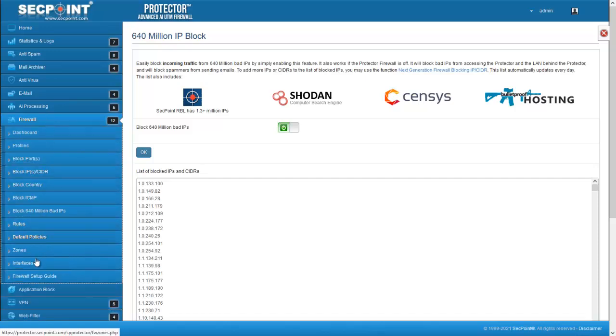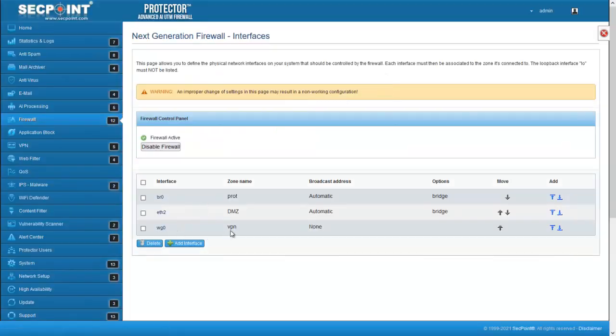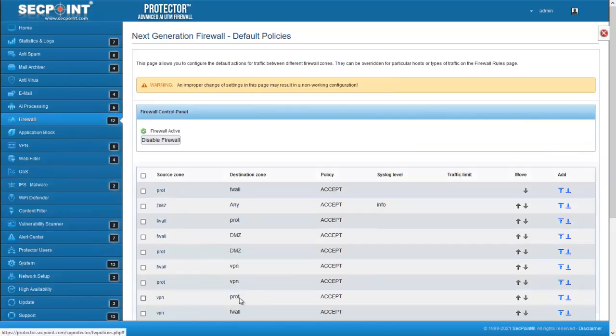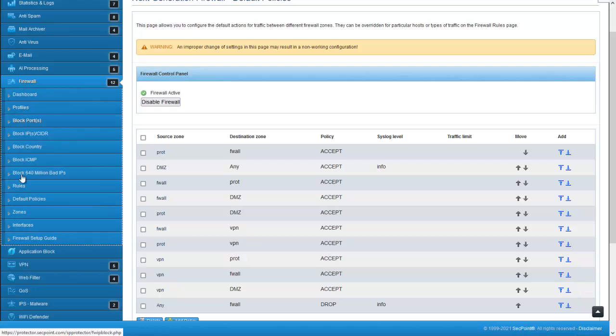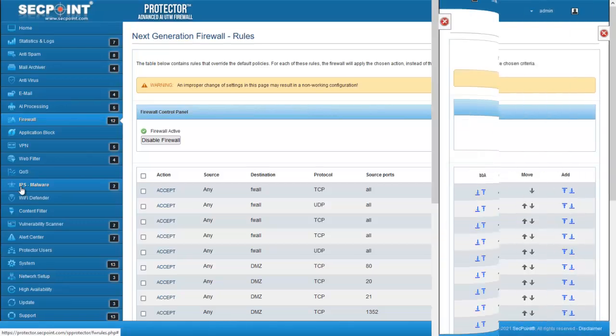So, for example, we have added a new firewall interface for VPN, a new firewall zone, we have added new policies especially designed for the VPN, and new rules. Now the changes are automatically applied when the WireGuard VPN is enabled after enabling the firewall, or vice versa when the firewall is enabled after enabling the VPN.